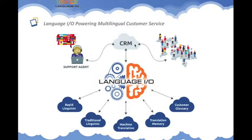We do this through integrations with 5 different neural machine translation engines, as well as through our rapid turnaround professional linguists. We can configure your Language I/O account to employ machine translation only for speed and cost savings, or to use a hybrid of machine and human translations for higher quality. What's more, our solution supports over 100 languages, so chances are good we support the language you need.